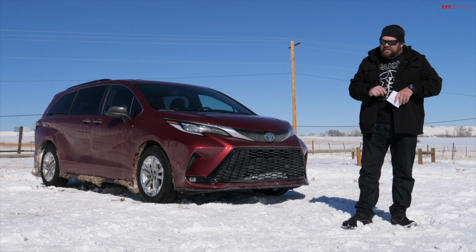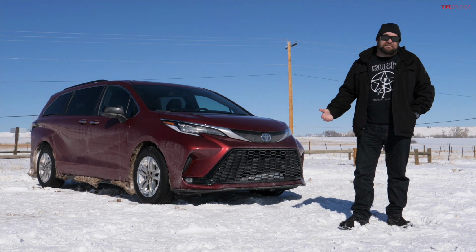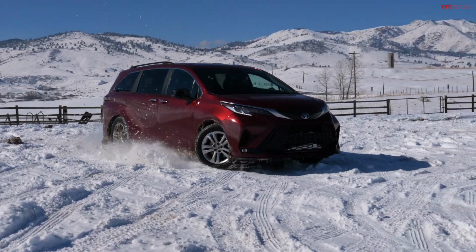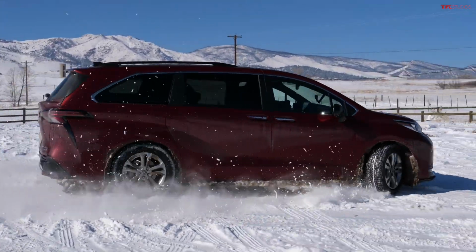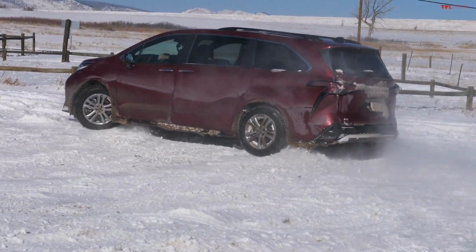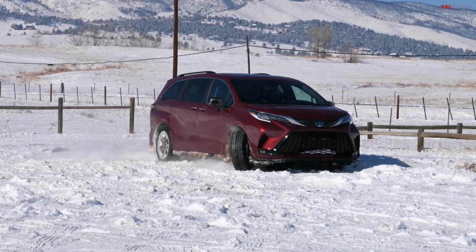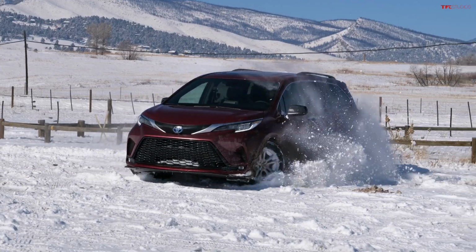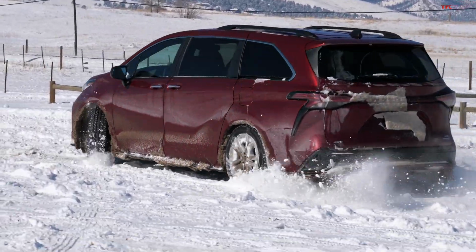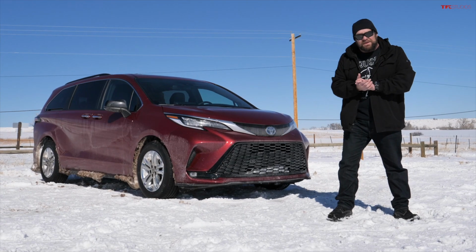Is it worth it? This is one of the most logical minivans I've ever driven. And I'm not a big fan of minivans in terms of their driving dynamics, but in snow, dude, it was great. It was really good. If you put on proper all-season tires on this thing, not the ones that it has now, but better ones, this thing would be fantastic. Its only limiting issue is the fact that it has very low ground clearance. And guess what? Toyota is going to remedy that in the near future with a version of this van that is actually a little higher off the ground. And we'll talk about that in the future.